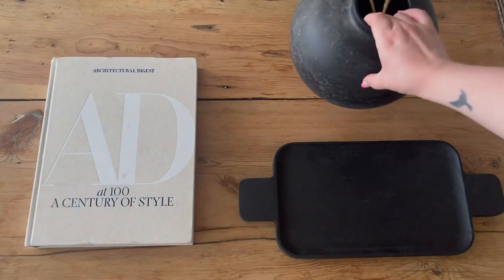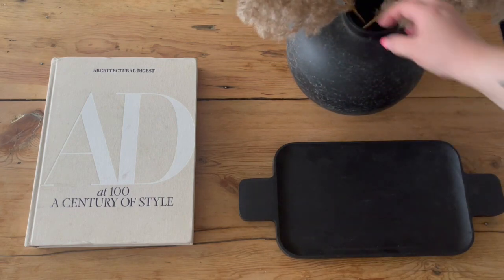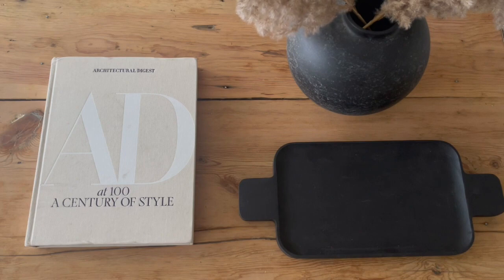Then I'm going to add this vase to the table. I actually DIY'd this from the thrift store using the dirt technique, so it gives it a more aged look. And then I just have some dried florals in there. This is the pampas grass, and even though they're dried, I think it adds life to it, any dried florals or a pop of color, so I love designing with that.